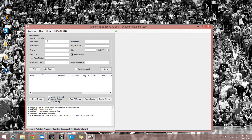With this bot, you always gotta have some kind of Twitter keywords. Put whatever you want. Just put restock or whatever. And put your size, create your task, and boom. You log into your Nike account, put your size, task, and it's gonna just monitor Nike's Twitter, and whatever comes out, boom, hits. And when you want to do auto solving, just click that, and when you create your task, it's going to be enabled. As simple as that, man.